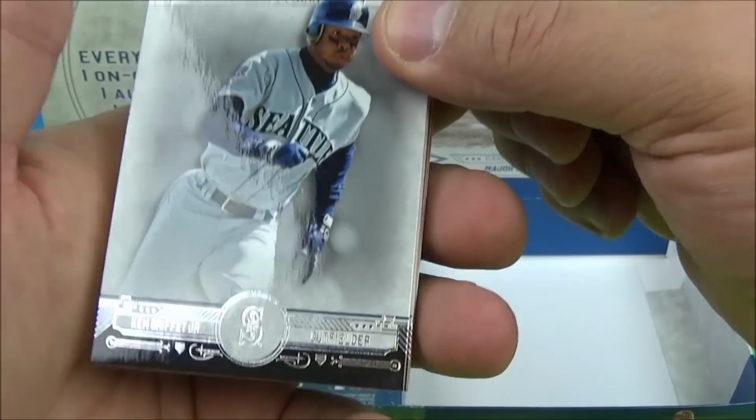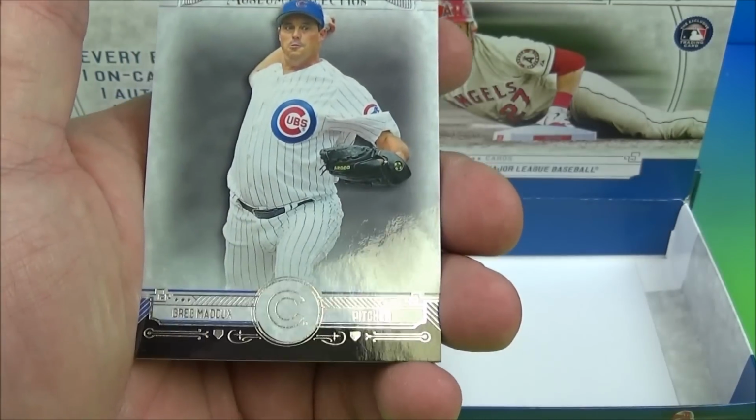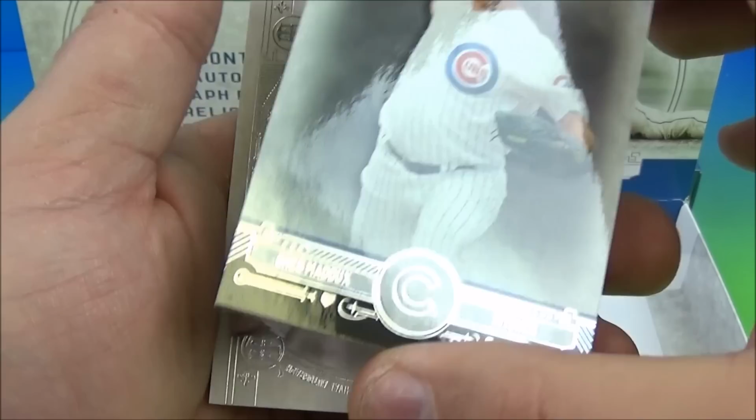Who we got? Look at that. What do you know about that? Look at Ken Griffey Jr. Ask and ye shall receive. Greg Maddux, Hall of Famer.